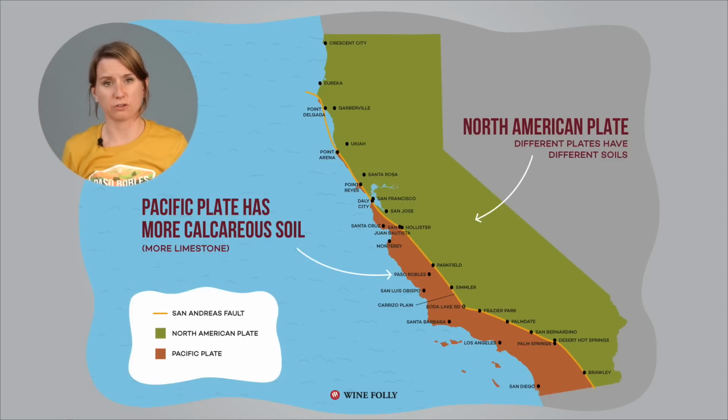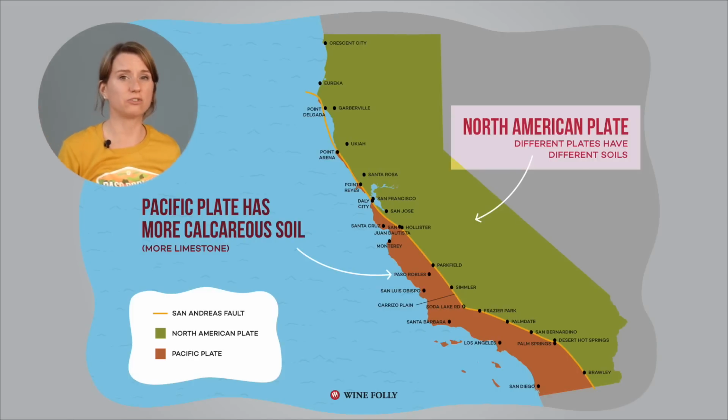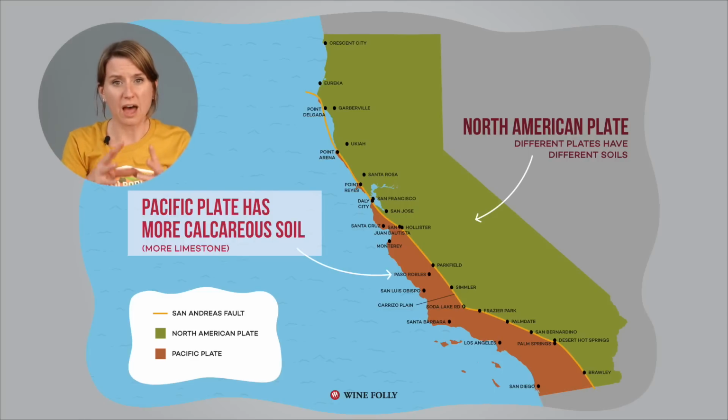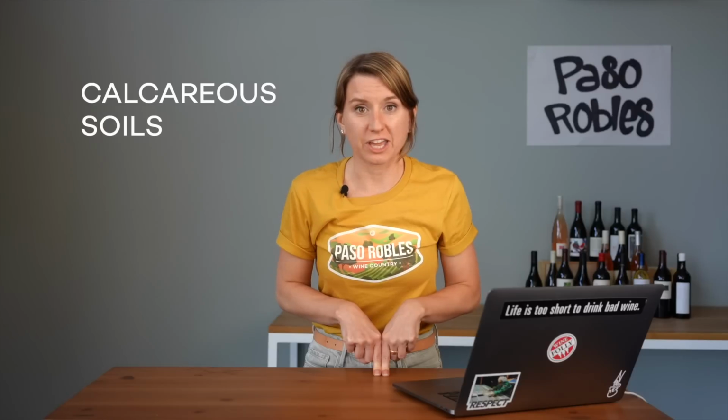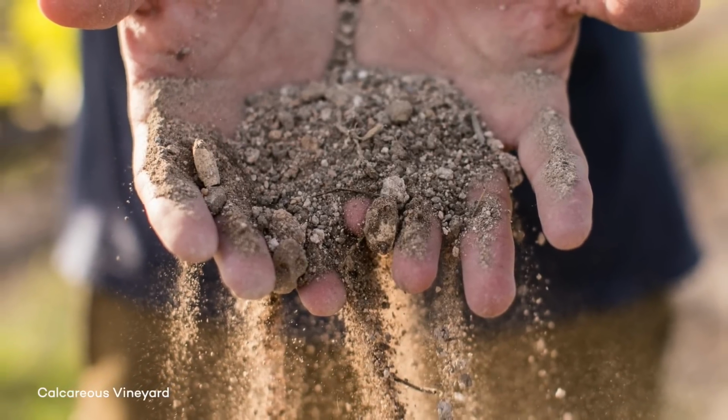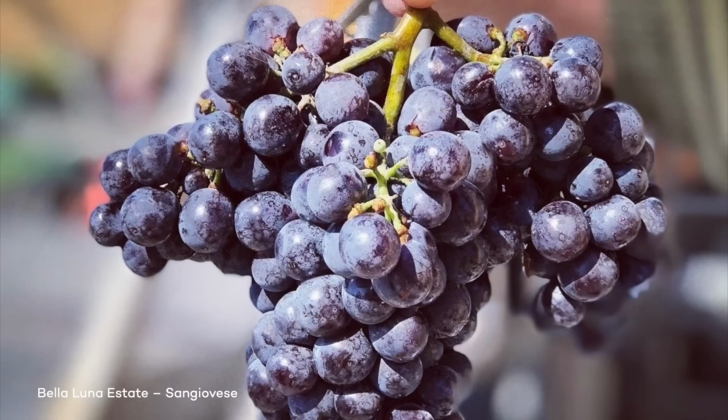There's one more amazing feature in Paso Robles terroir, and that is the soils. Now, on the eastern side of the San Andreas Fault, you will find the North American Plate. And then on the western side, which kind of starts at San Francisco and goes south, is the Pacific Plate. The soils on the Pacific Plate are different. Calcareous soils. What's that you say? Calcareous soils are limestone-based soils, and this limestone we've noticed as a geek to be exceptionally high quality for making fine wine grapes.